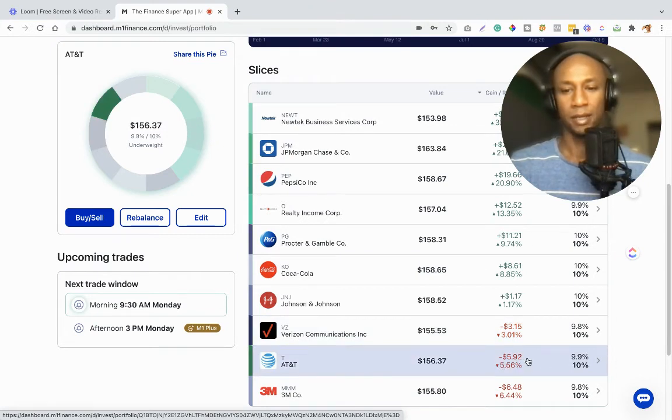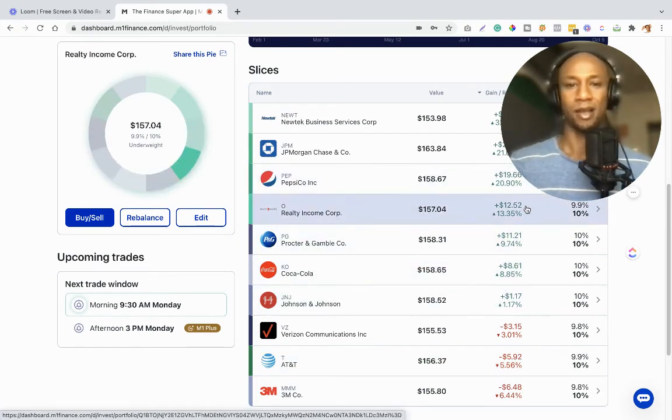I mean, technically, AT&T, despite us being down, has given us more money because it's paid us $6 and some change. So we're really not in the red as much with AT&T as it might seem. And again, this is the power of dividend portfolios and having dividend stocks inside of your portfolio, because through time, the dividend payout will pass the stock price, the stock value.